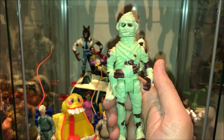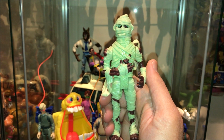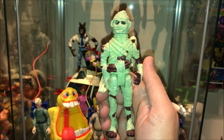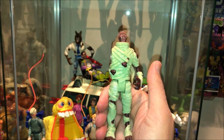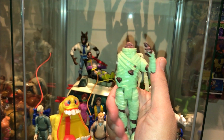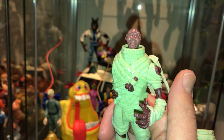And here we have the Mummy Monster from the Monsters line. It's a line that they created with various Universal monster characters like Dracula and the Wolfman. And this is the Mummy figure. You squeeze his legs and his bandages fall off on his head and his arm falls off. And you have these delightful, scary features.